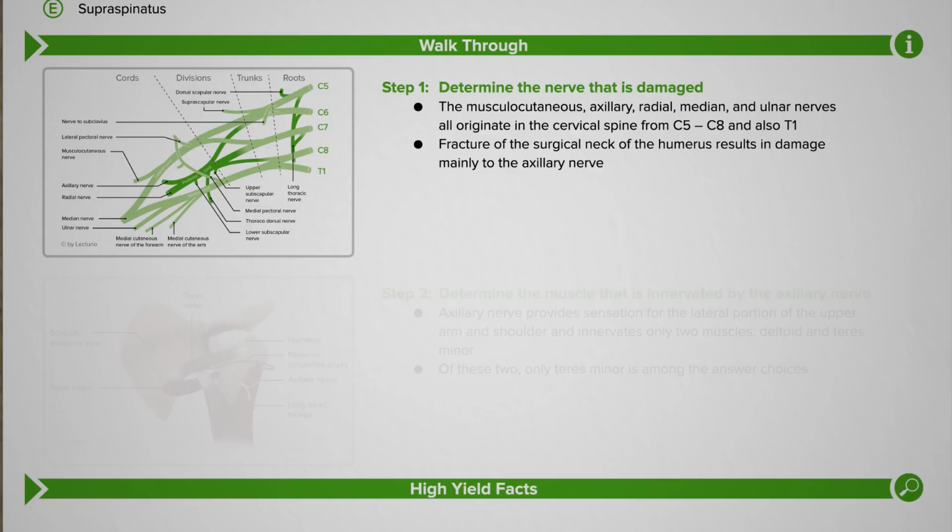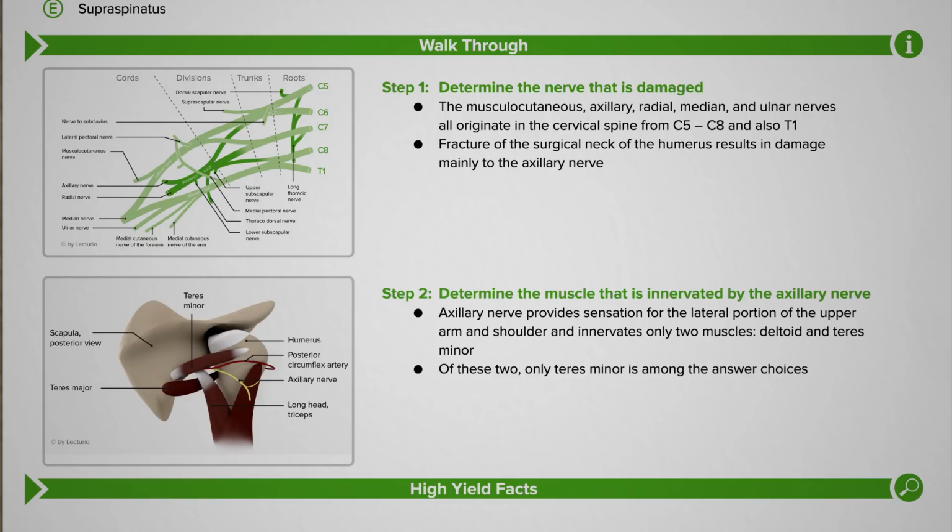Now the second step to this question is to recall the muscles innervated by the axillary nerve that will result in the pathology we saw in the question stem. So let's look back to the question stem for clues. Recall that the axillary nerve provides sensation to the lateral portion of the upper arm and shoulder, and it only innervates two muscles, the deltoid muscle and the teres minor muscle.